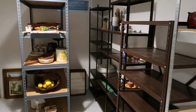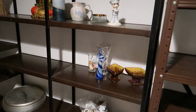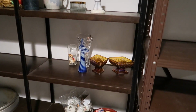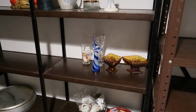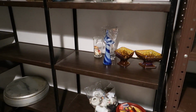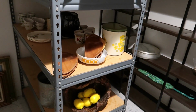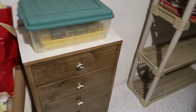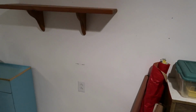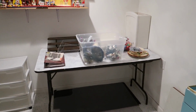Some of these items are just on hiatus. I don't have a plan for them yet. So I'm not sure what I'm going to do with some of these things. Some of them might end up in a live sale that I do on YouTube, but there's really not a lot of stuff in here that's left over. So that's pretty good. Little filing cabinet. But right now we're not really using the room for anything productive, and that's okay. We'll have it here if we need it.